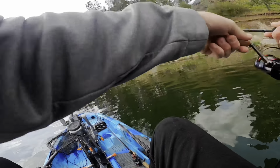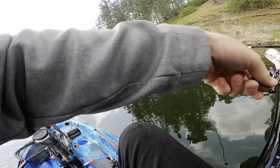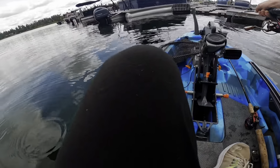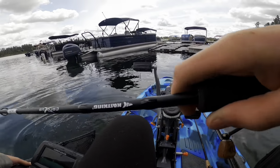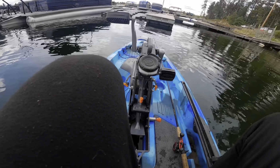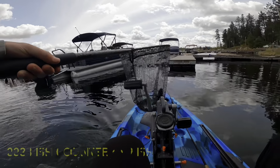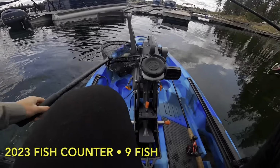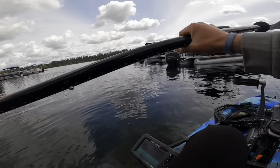There we are. Yep, that's one. It's a decent fish. Come on over here. It's spicy, that's for sure. There we are. First fish of the day. Let's go, baby. That's what we like to see. Let's go.